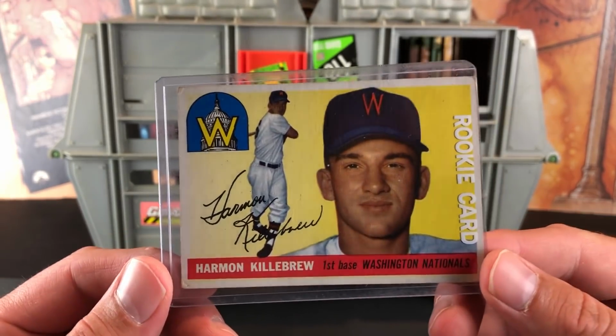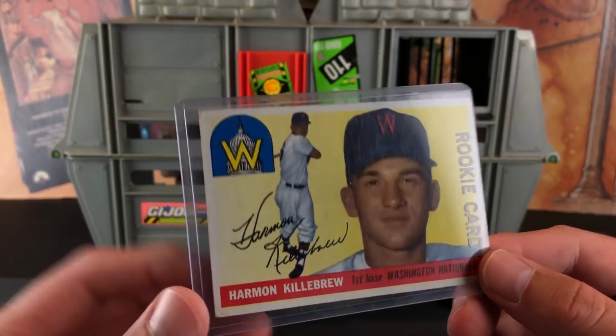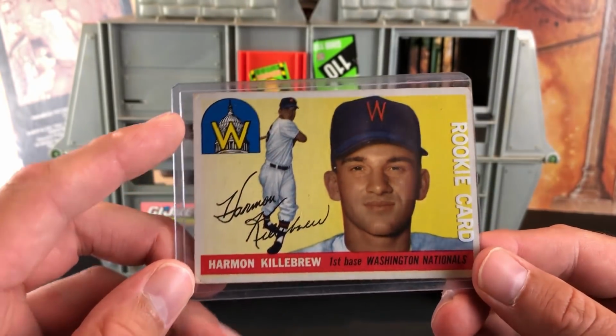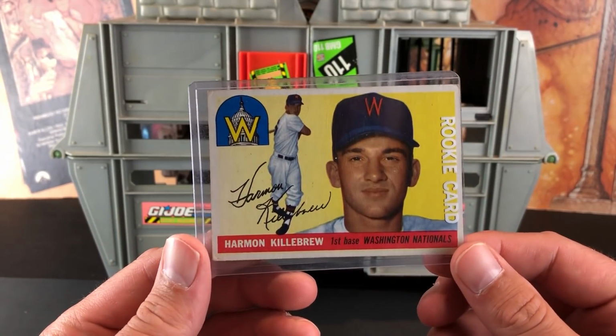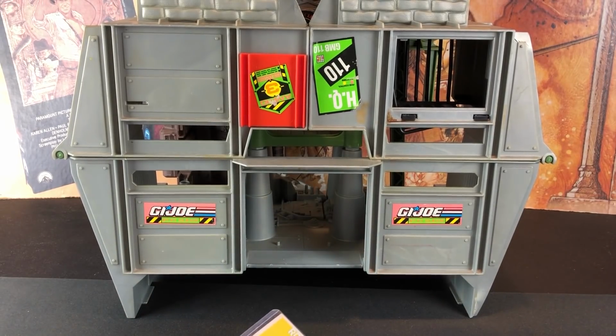I mean, centering on it's not too bad for cards of this time, and these corners are a little bit iffy, but other than that, very, very nice card. Very excited to own that and have that in my PC. So all in all, definitely a good weekend. Picked up some cool stuff.